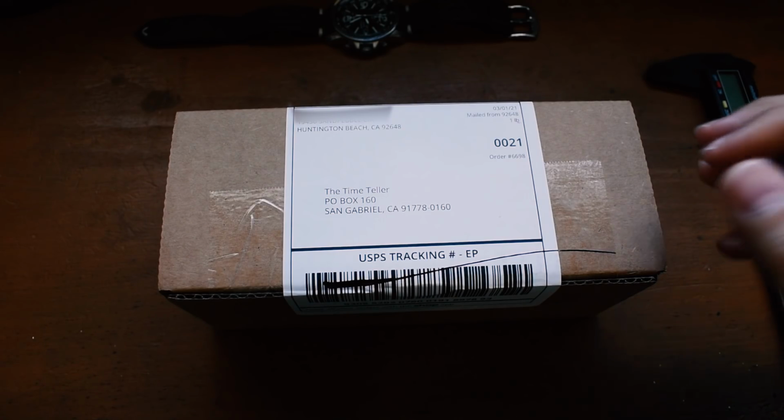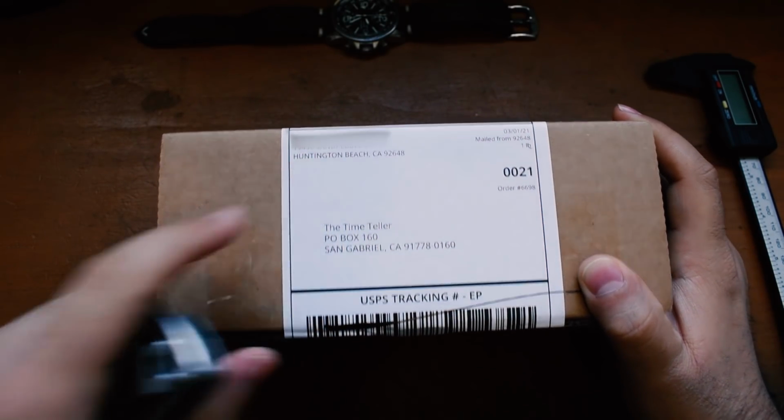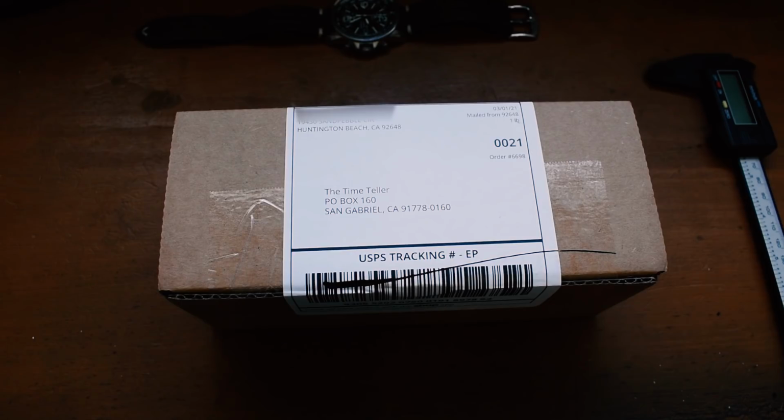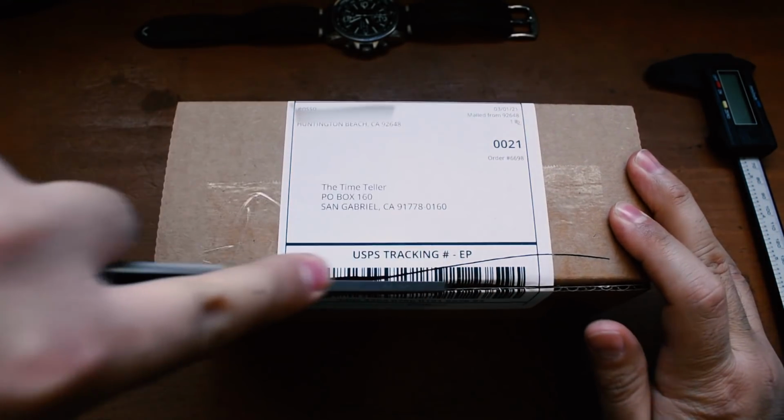Okie dokie, so I was sent a watch and the package is coming from Huntington Beach, so that's fairly local to me here in Los Angeles. However, Huntington Beach is in Orange County, so not too far away.